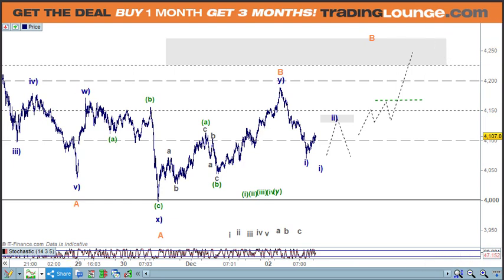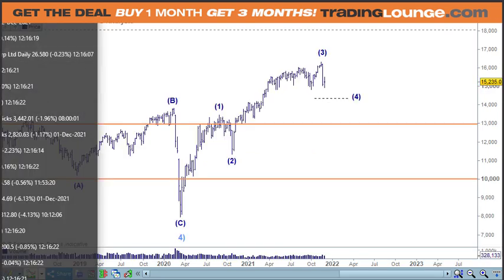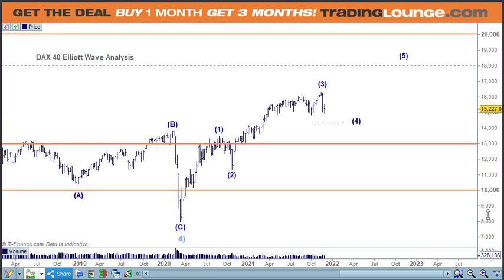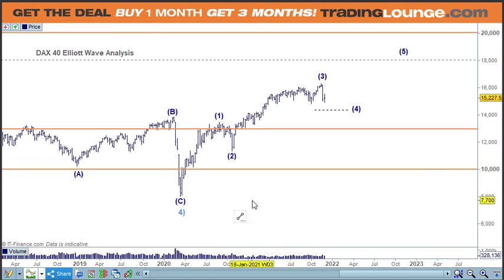Let's have a look at the DAX and see where that is. It's pretty much in the same situation here. This is the weekly chart, and once again the reason for showing this is twofold. One, just to point out that we've got wave 1 and 2 in place, and it looks like we've got the nice third wave here. The fourth wave, 38.2%, comes back in at 14,340 sort of area for wave 4. So we haven't reached down here into wave 4 yet.